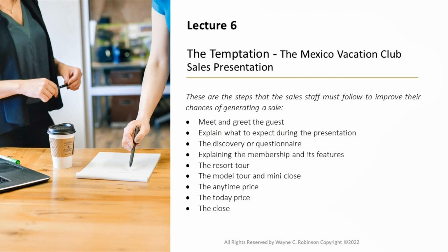When you arrive at the sales room, you're going to be greeted by a staff member. They're going to ask you to fill out a quick survey to make sure that you are in fact qualified, because they do spend a lot of money on the marketing and they want to make sure the people they speak to are qualified to attend a presentation. They're going to ask you where you're from. They're going to ask you if you're working, if you're married, things like that.